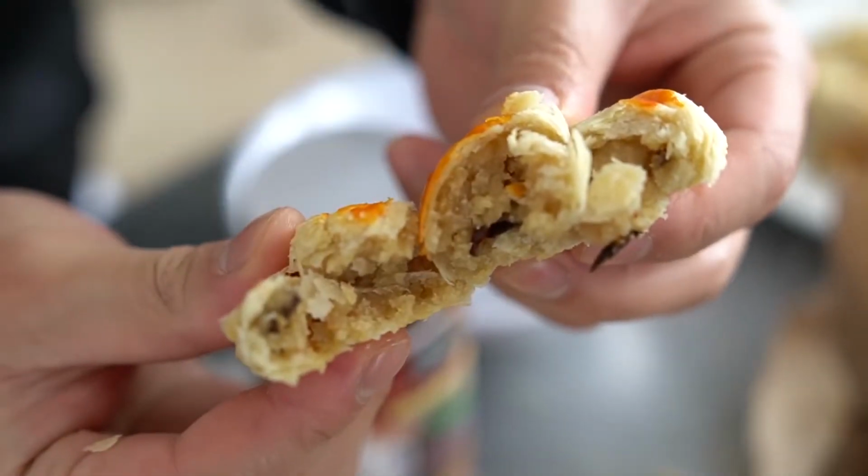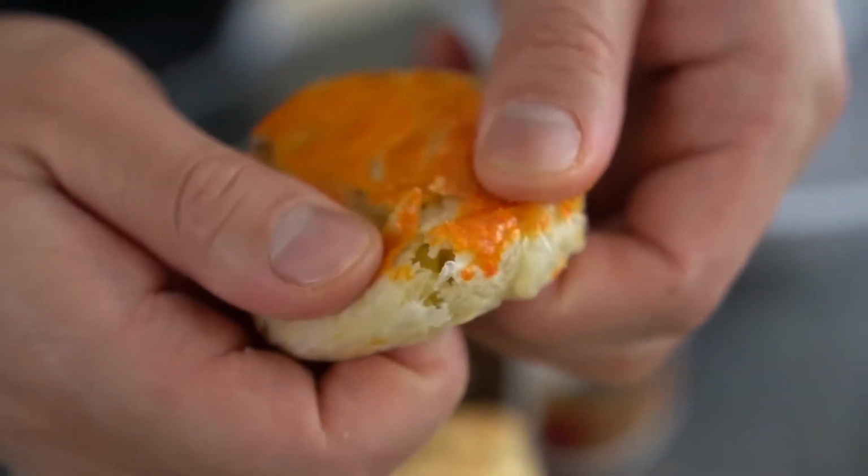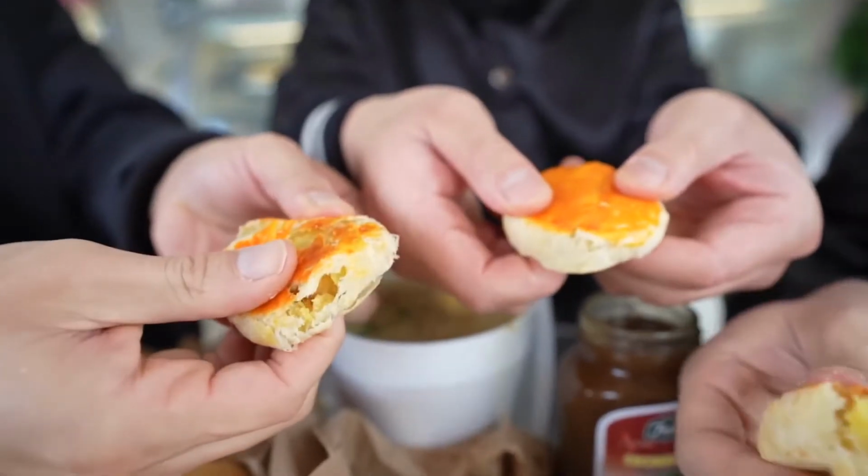Hopia baboy kind of has a sweeter taste and kind of like a doughy texture to it. With a sweet onion. A sweet onion. Not only do you have hopia baboy, which is onion, but you can have hopia ube or hopia mongo, which is mung bean.